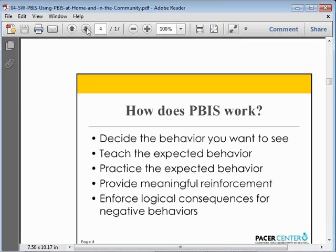So if you're talking about what behavior you want on the bus, you're not going to talk about that in the classroom. You're going to do that practicing at the bus, maybe with the bus driver. Everybody's going to agree on behavior, so behavior isn't one way with one bus driver and different with another bus driver, and there's going to be meaningful reinforcement and logical consequences for problem or negative behaviors.